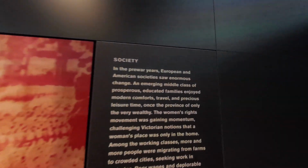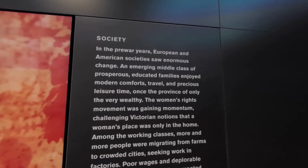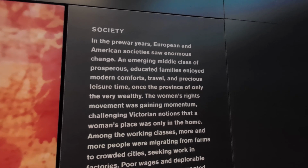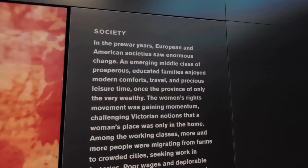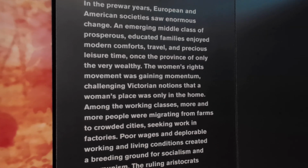This section talks about society. It says in the pre-war years, European and American society saw enormous change. An emerging middle class of prosperous, educated families enjoyed modern comforts, travel, and precious leisure time. Once the province of only the very wealthy, the women's rights movement was gaining momentum, challenging Victorian notions that a woman's place was only in the home. Among the working classes, more and more people were migrating from farms to crowded cities. Poor wages and deplorable working and living conditions created a breeding ground for socialism and communism.